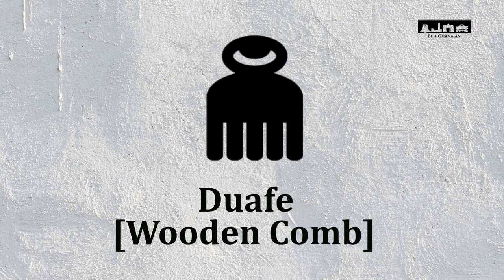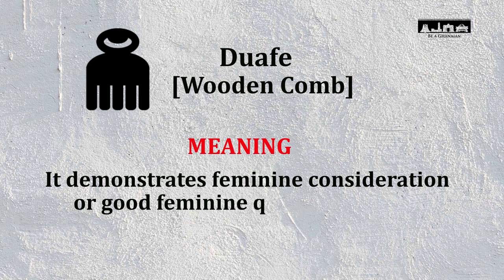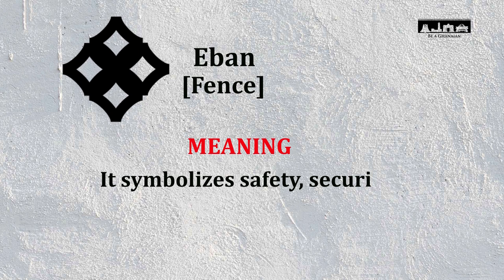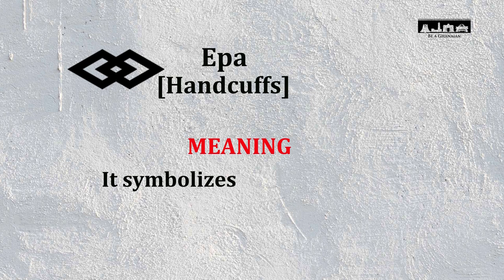Duafe, wooden comb, it demonstrates feminine consideration or good feminine qualities such as patience, prudence, fondness, love, and care. Ebang, fence, it symbolizes safety, security, and love. Epa, handcuffs, it symbolizes law and justice.